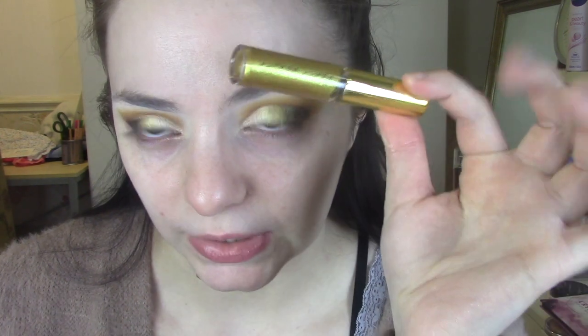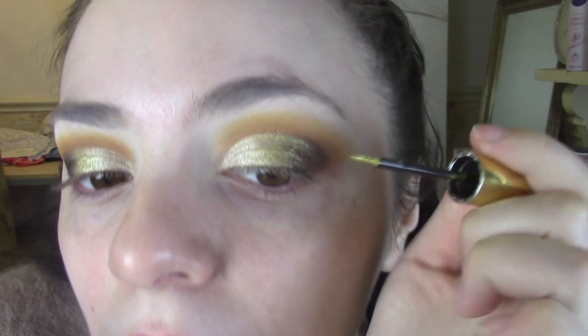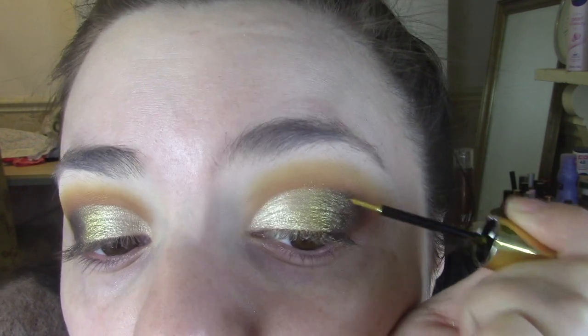Might actually use this Fenty Beauty liner and just put it sort of for the crease maybe? Yeah, I'm gonna try that. Might ruin it because I've really not got a steady hand whatsoever, but we'll try.